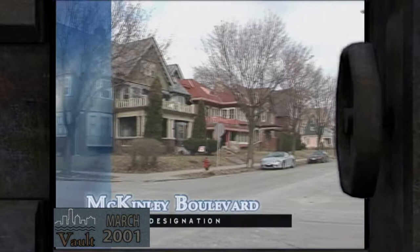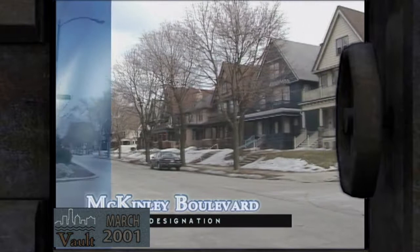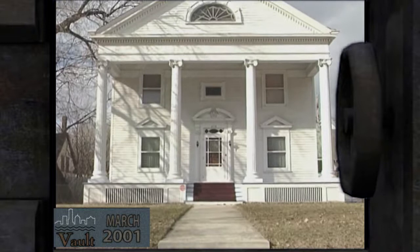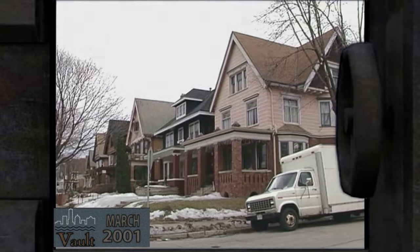McKinley Boulevard from 27th to 35th Streets is a residential area with a historic designation. The seven blocks show a prosperous upper middle class of the early 20th century. The boulevard was Milwaukee's second, dating to 1906. Highland was the first. The neighborhood itself is historic because of several items. One is the architecture, and the other is its location.